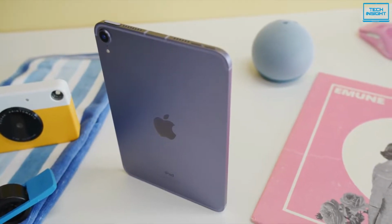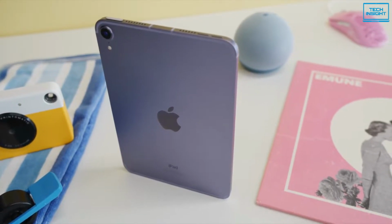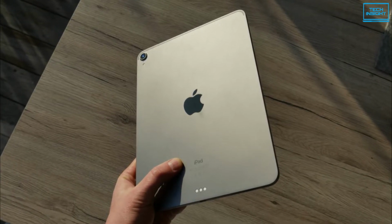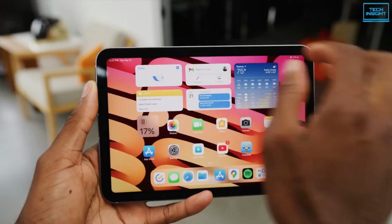Overall, the iPad mini 2021 is a really powerful tablet with a lot of new and future-proof features. So if you want a tablet that doesn't have a big form factor but delivers similar power to its big brothers, this is the one you should go for.